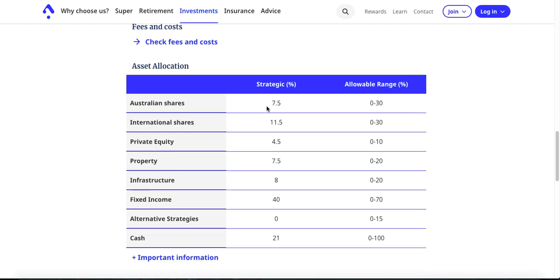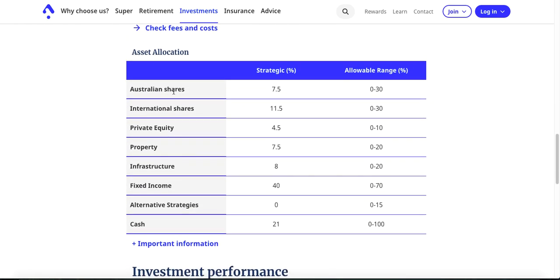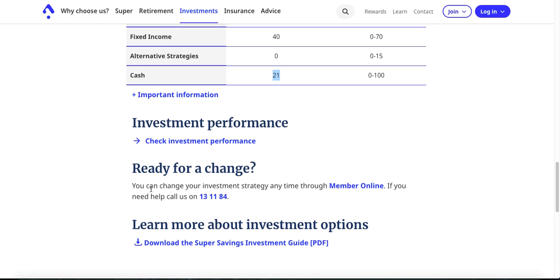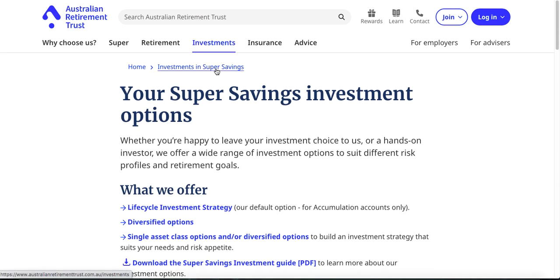And then down here, it is showing you, we've gone for the conservative option, remember? So we've got a lower allocation towards Australian and international shares, certainly private equity, and property. So what we're going to see is a higher allocation towards fixed income, being those more conservative investment options. Not saying it's just cash, but it'll be more bonds and other cash alternatives. So we've got a 40% allocation there. As you can see, that is a lot higher, and a huge allocation towards cash, and I assume cash and cash alternatives. So another great example, thank you very much, Australian Retirement Trust.